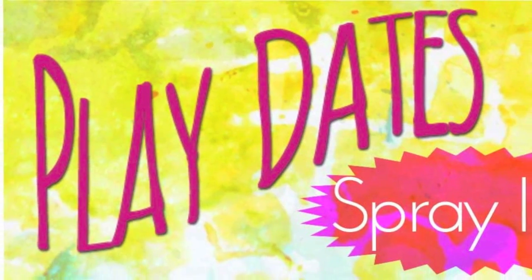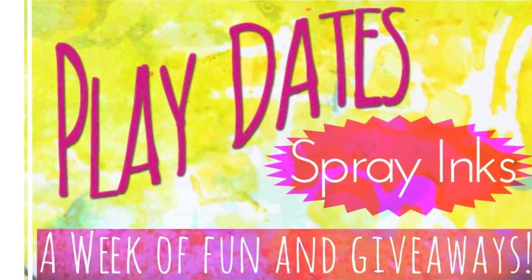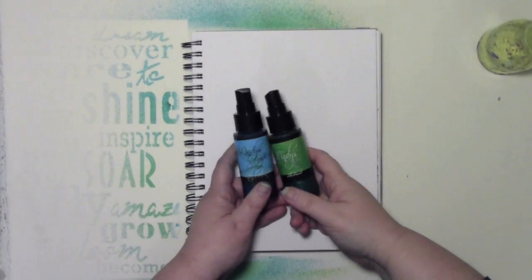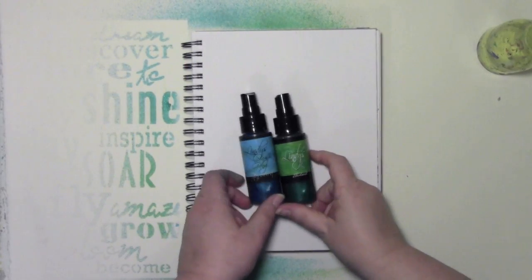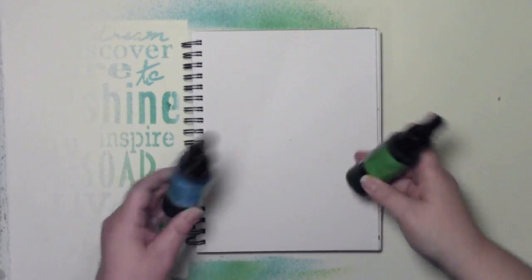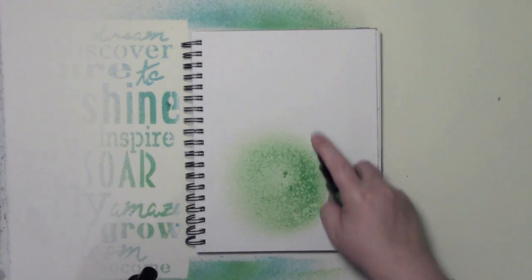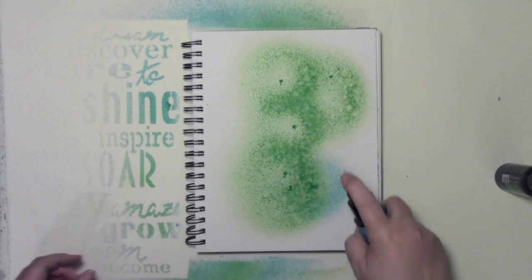Let's dive right in with one of my top 3 favorite spray inks, and that is Lindy's Stamp Gang. One of the things that I love about theirs is they have this wonderful shimmer in it that behaves a little differently than shimmer in other spray inks. Because there's mica or whatever the sparkle is in it, you do need to shake it up. And then I like to squirt a generous amount.